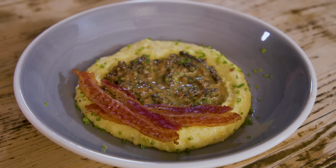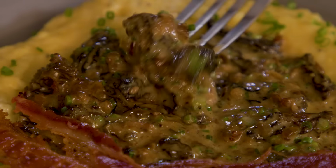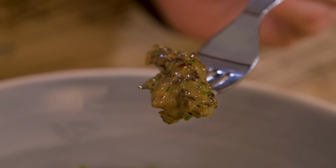Oh. Pretentious. Basically a mushroom fricassee on a bed of polenta with some bacon, cooked out with masala and cream. Cheers. Cheers. Oh, that is special. Oh, it's a really meaty mushroom. Really meaty mushroom. Really proper umami.